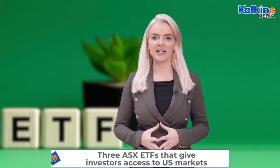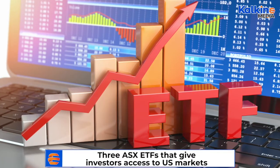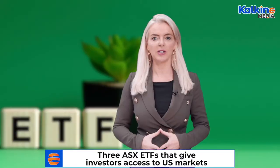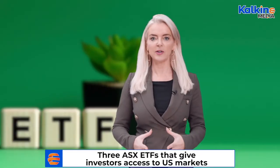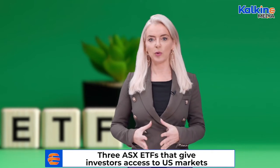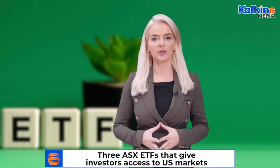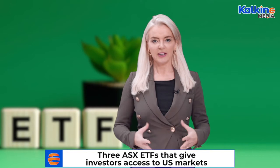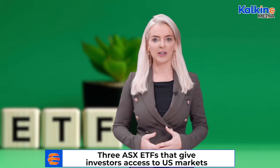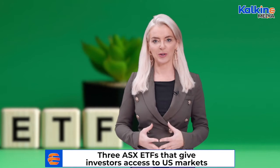Today we're going to talk about 3 ASX ETFs that give investors access to US markets. An exchange-traded fund tracks an index, sector, commodity or other asset, but trades on the stock exchange just like a regular stock. ETFs can have all types of investments, such as stocks, commodities or bonds. These funds are beneficial to investors as they have low expense ratios and fewer broker commissions.